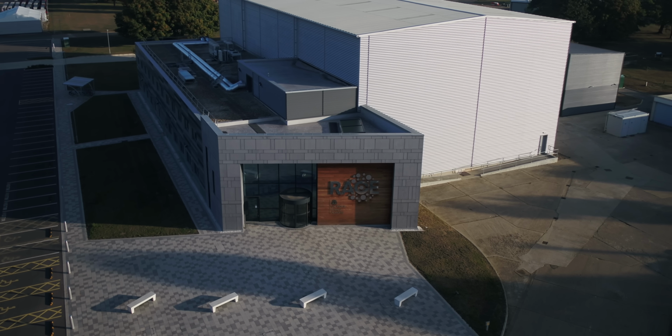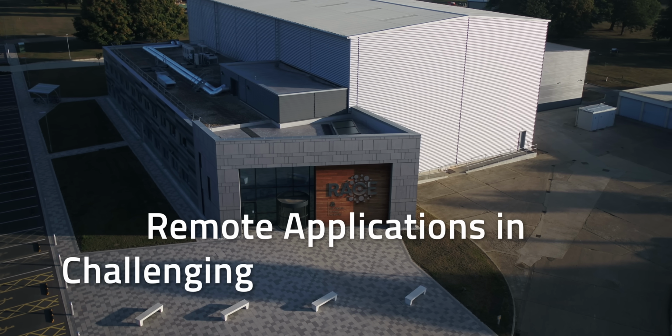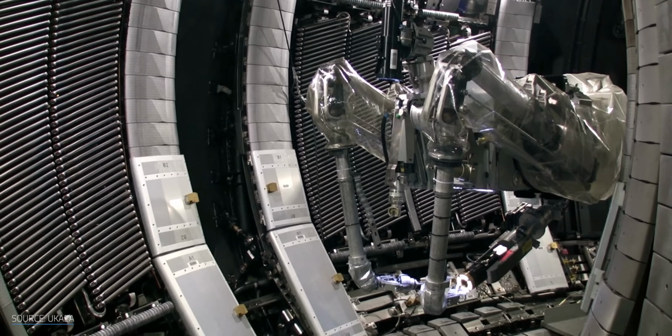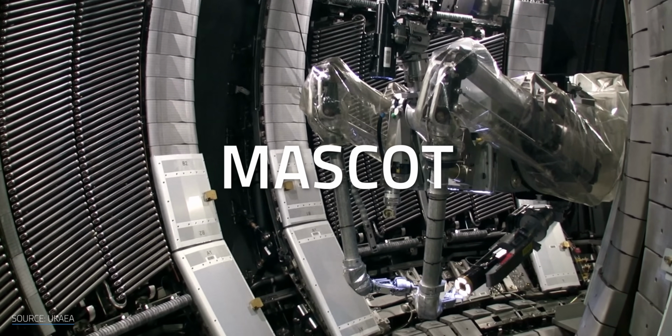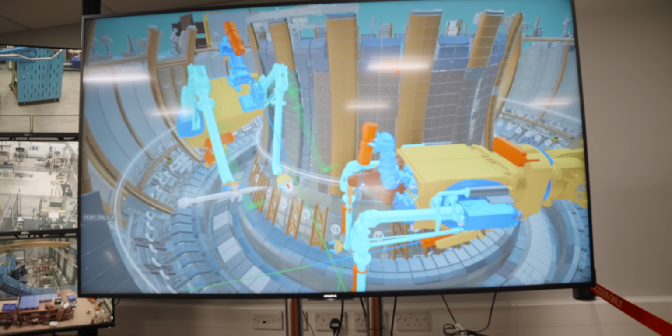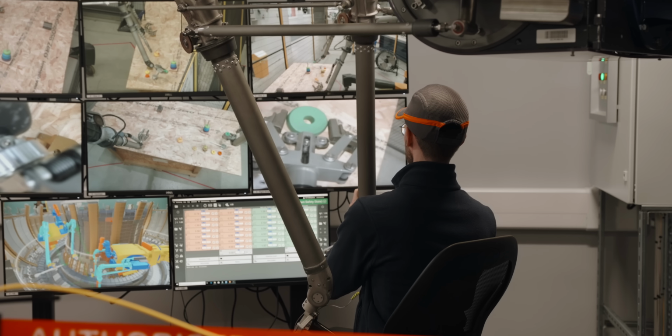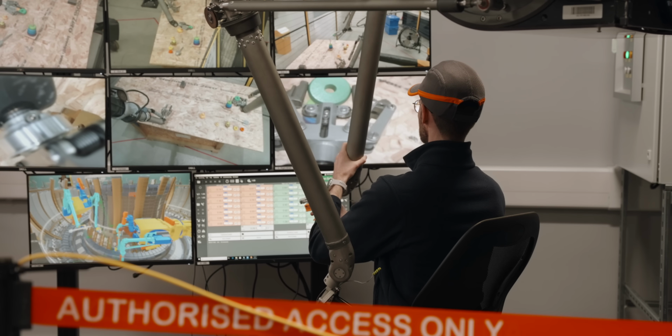Now back to that first stop at the Culham Science Center. I had a chance to check the Remote Applications and Challenging Environments Facility, or RACE, which is all about creating mechanical systems to maintain dangerous or difficult to access machinery. One of the systems they've created is called Mascot, which is essentially acting as an extension of an operator's arms and hands.